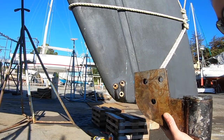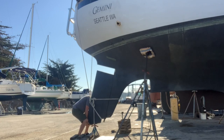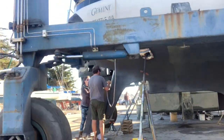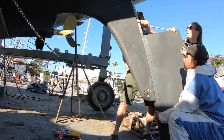Hell yeah. Rudder shoe. With the rudder shoe off, the rudder was able to lower down, except for the fact that we ran right into the pavement. We then asked the yard to lift the boat so that we could get the rudder the rest of the way out. Man, that thing is heavier than it looks.